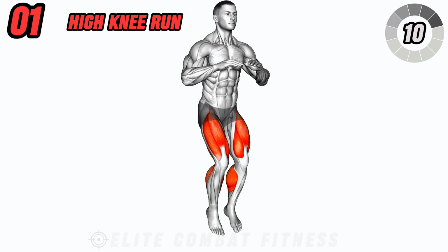Next up, reverse plank, alternating leg lifts. Sit on the floor, lift your hips into a reverse plank, and alternate lifting your legs. Let's work those glutes and hamstrings.